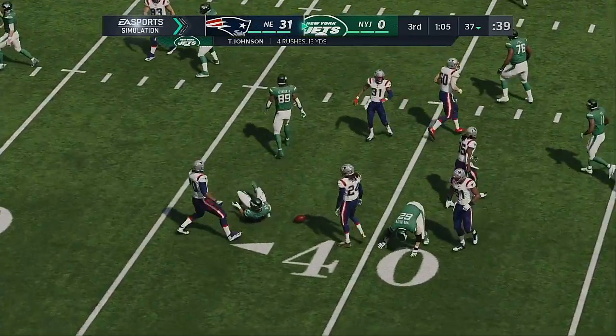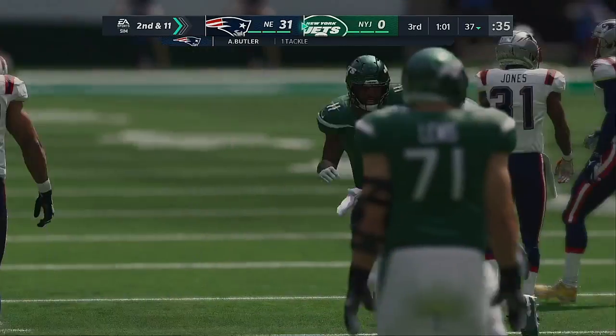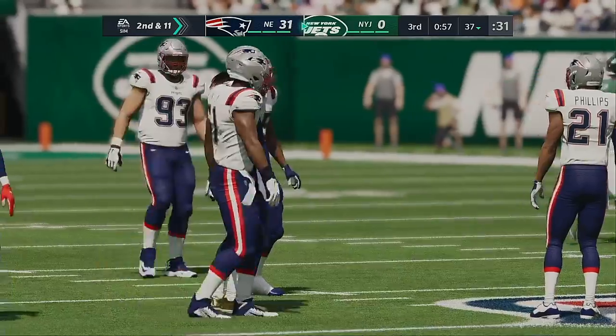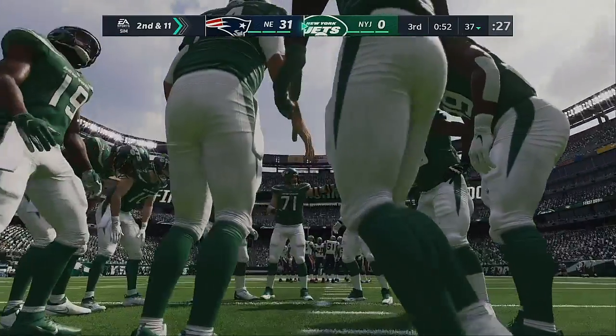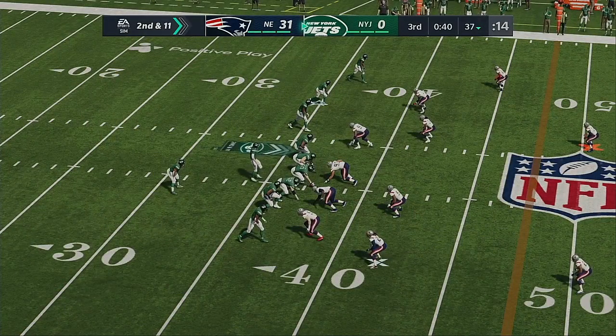And he'll lose yardage on the play, back at the 37-yard line. He'll lose a yard there, and it's second and 11. You got to figure the further they fall behind, the more you think that they'll get away from the run. They're trying to stick with it, but the results just aren't there. Second and 11 now.